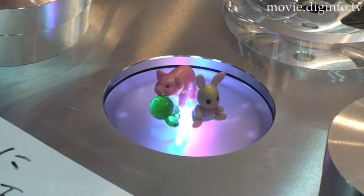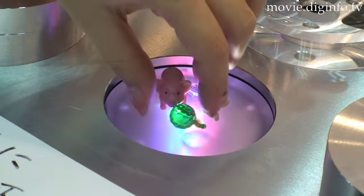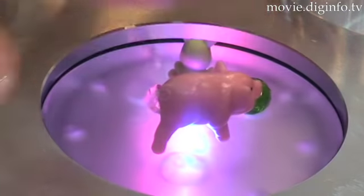The illusion works by using two concave mirrors to reflect the image of a physical object which is sitting in the base of each mirror.